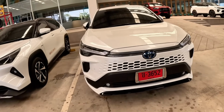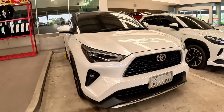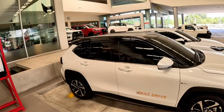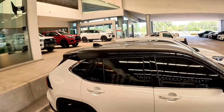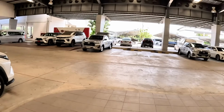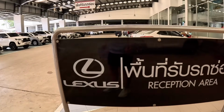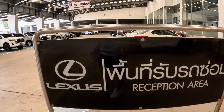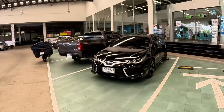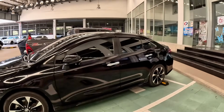It's a Corolla Cross. I haven't seen one with that grille. And Yaris Cross. This one's got the two-tone, the black roof. These are their test drive cars. And again, they don't sell Lexus, but they're an authorised service centre. Lexus being Toyota. There's a Corolla Altis, probably in for a service.